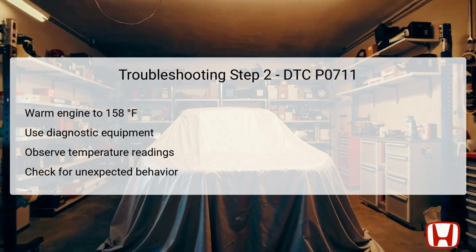During this warming process, take note if there are any unexpected behaviors from the vehicle or its gauges, which can provide important clues about the issue. Observing how the temperature rises in conjunction with engine performance helps identify discrepancies directly related to the sensors at play.